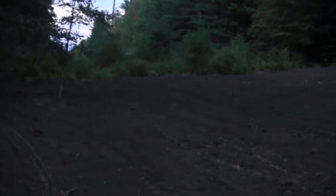Well, we're losing daylight here again, but it ended up being a nice day. Sun came out, dried this dirt up pretty good. In fact, it was just about perfect. It wasn't too wet, but it wasn't so dry that I had a big cloud of dust out here either, so I couldn't ask for better conditions.